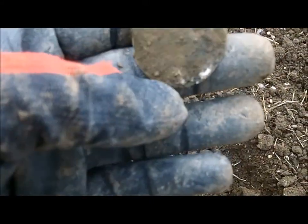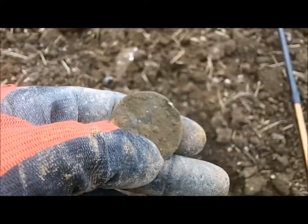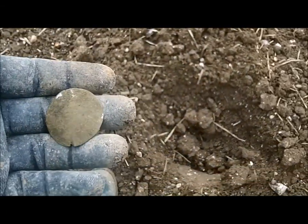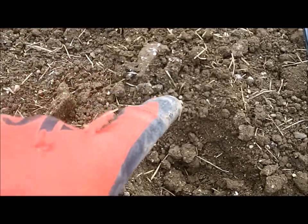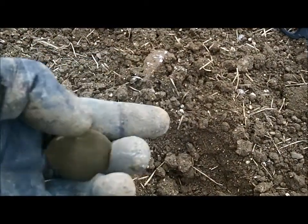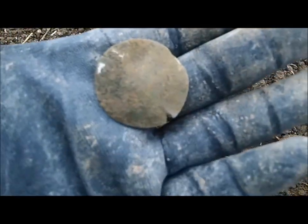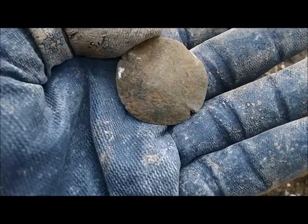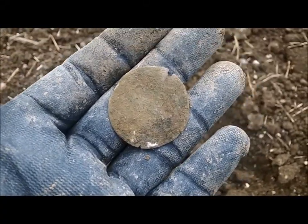Okay, I just dug this, and it's most likely going to be a dandy button. I can't tell if there's any design on it, but I'm assuming that the shank would have been right there. So it was about a foot deep, and it rang up at a 96, and I'm using a deep program, no changes to it, and it was just a tight squiggle. So that's why I dug it. So there you go. Most likely a dandy button, 1700s. We'll clean it up and we'll look when we get back. There might be a design on it, I'm not sure. But anyway, we'll have a look. Talk to you in a little bit.